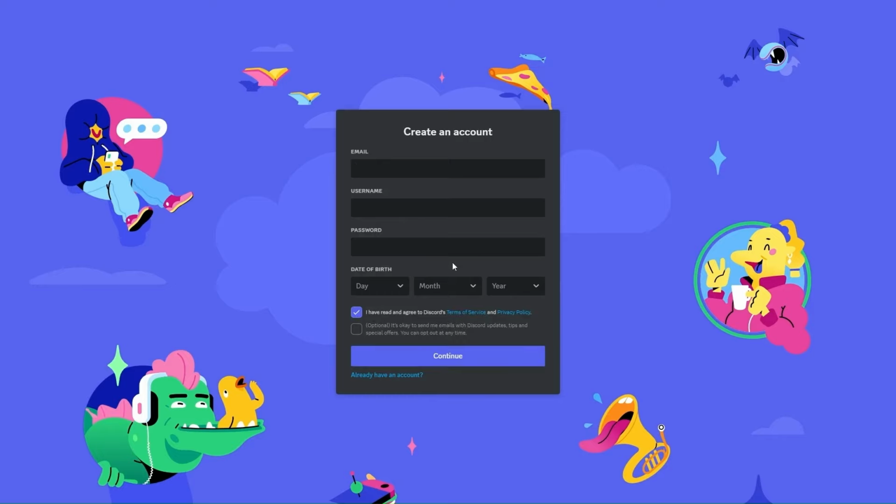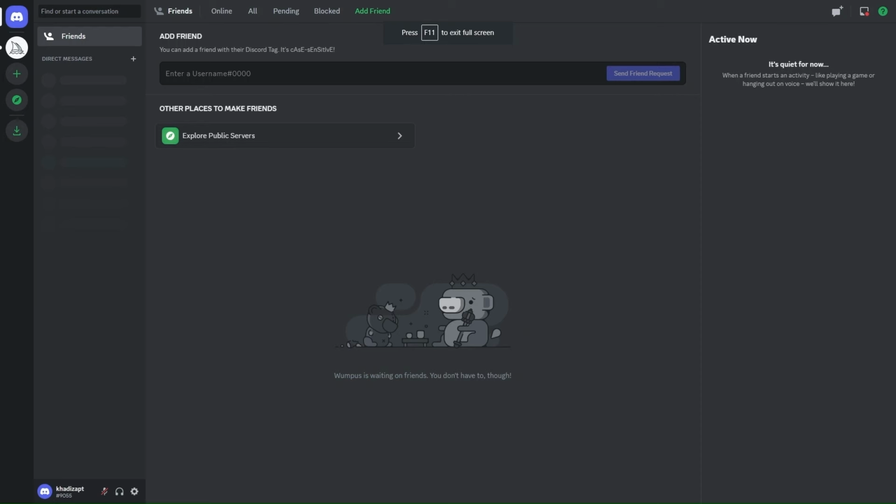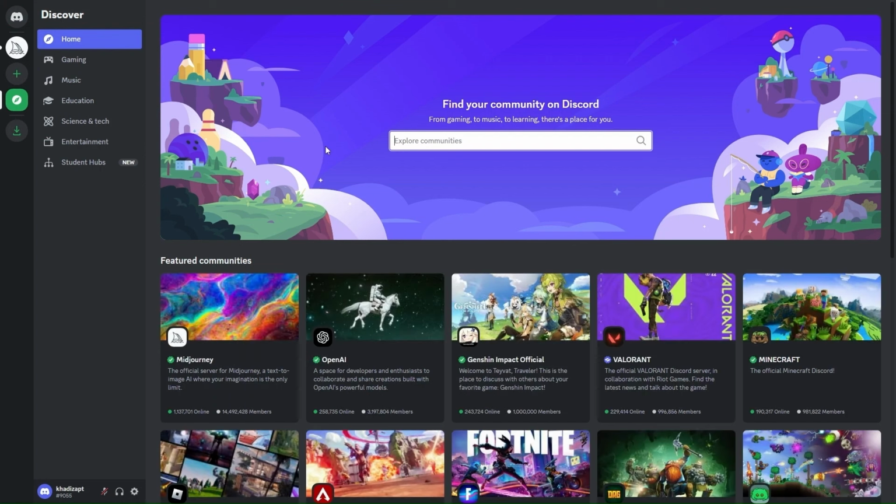Once you have everything done, then it will ask you to verify your email account, and they'll just send you an email to the email that you set here, and then it'll ask you to verify your account basically. But once you have your account set up and verified, it'll look something like this. So you'll see all your account details here. Any servers that you're a part of will be added in here, and you can explore public servers and add different servers, and within that you can then join different communities and things like that.